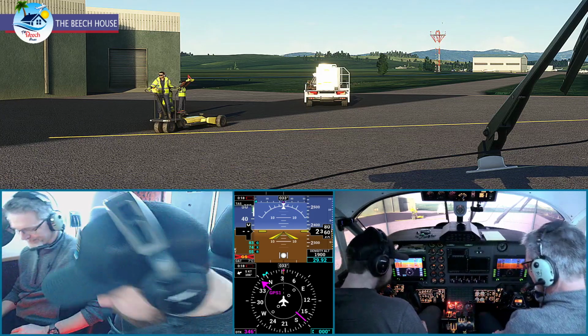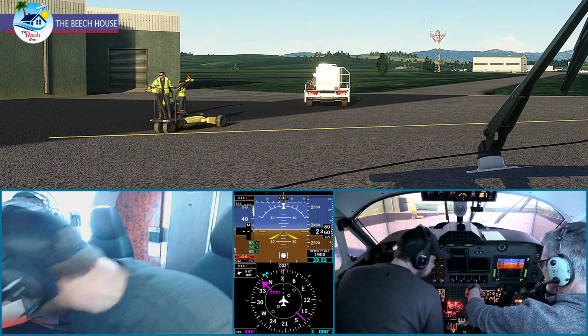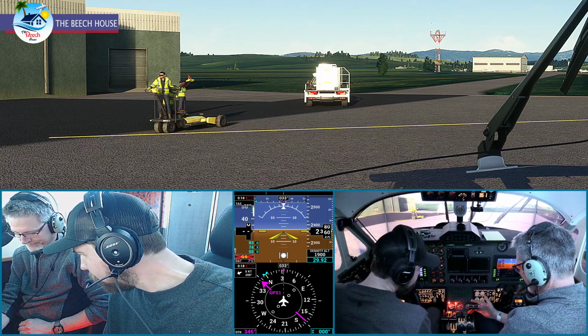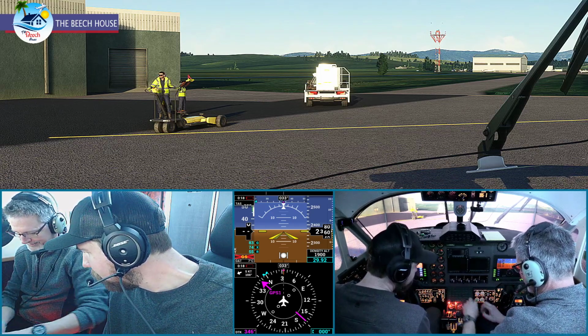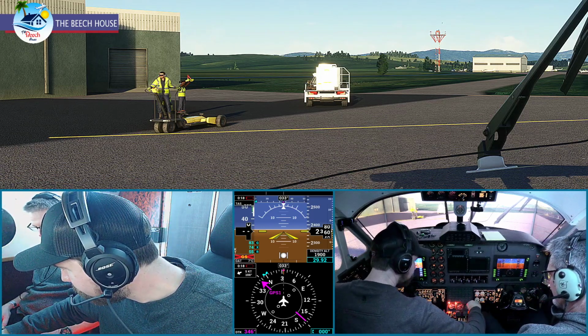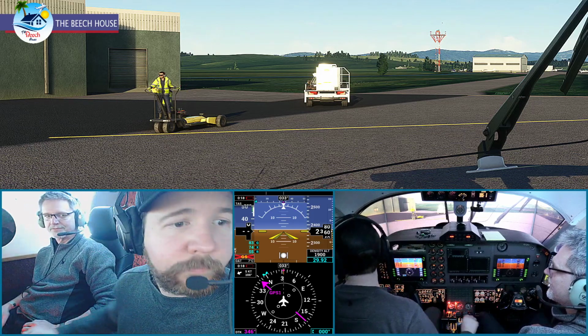Parking brake is set. Next is we kill the engines. This is kind of a tricky process, but it's really easy once you know how to do it. You pull them back, and they'll stop here, right? They won't go any further. You got to spread them apart a little bit, and then pull them all the way back. And that'll kill both engines.